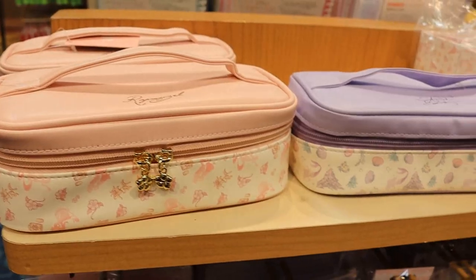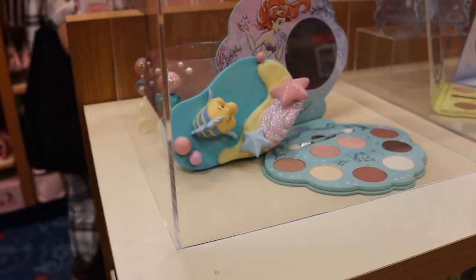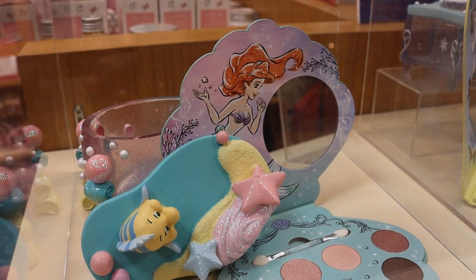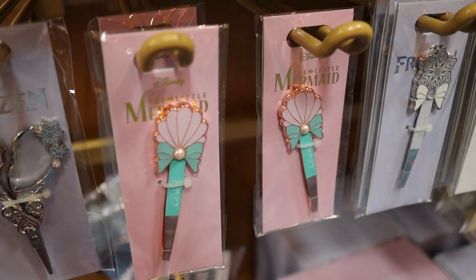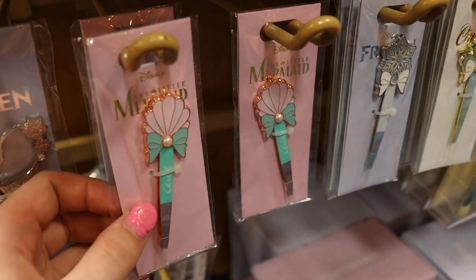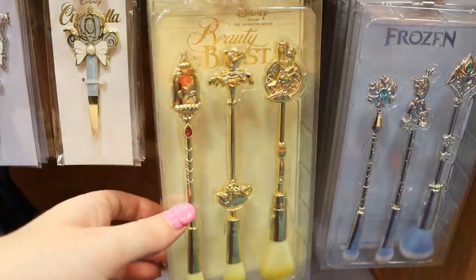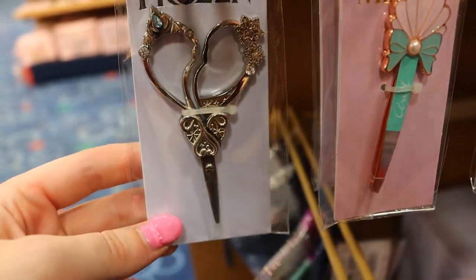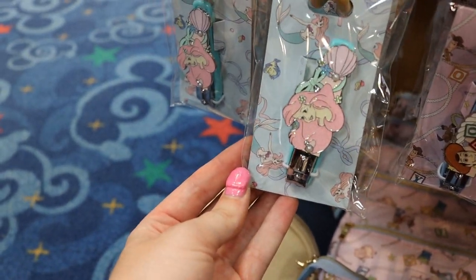So cute. These makeup pouches are pretty adorable too. Wow, such aesthetic. So adorable. I have no words for this. These are literally the cutest tweezers I've ever seen. So adorable. I'm dying. I want it. 900 yen. Meh, a little pricey. And then they have Beauty and the Beast makeup brushes. Wow. That is magnificent. And Olaf, too. Those are the most intricate scissors I've ever seen. Wow, Ariel nail clippers. So cute. I'm dying.